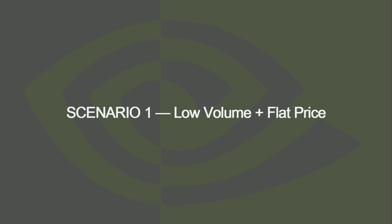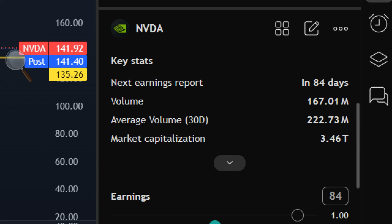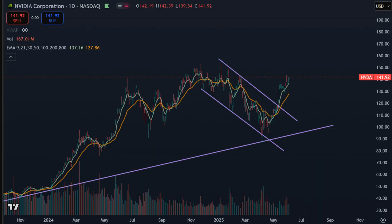Low volume plus flat price. First up is what we're seeing right now in Nvidia, low volume and flat price. This often signals that the market is indecisive. Buyers aren't stepping in to push the price higher. Sellers aren't motivated to cash out either. This is typically a neutral setup, but it often precedes a move, especially when a stock is extended, like Nvidia is now.